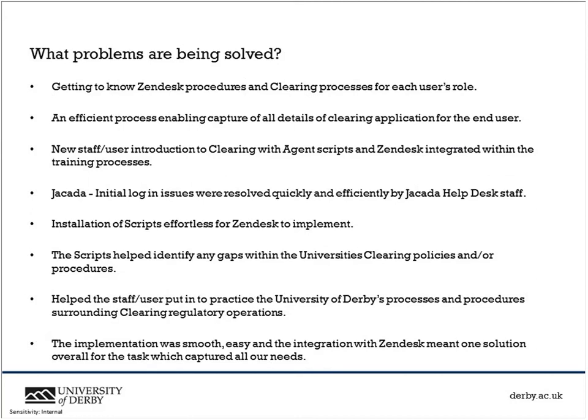So linked is what problems were actually being solved. Well, we could train people. We could get to know what the processes and procedures were for the staff. They could understand a little bit more of what was happening and why, and what direction the inquiries need to go to. You could make sure that you capture all the information that was needed of an end user, so that when the inquiry got to, say, 3 steps down the line, they weren't repeating and asking for information that was missing. So that was always handy.